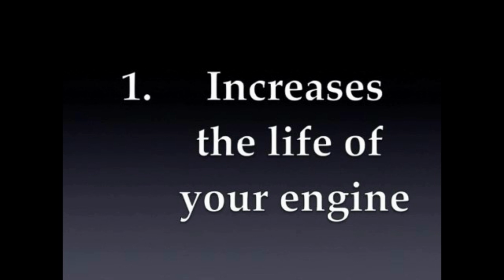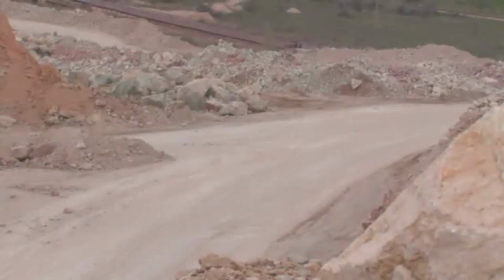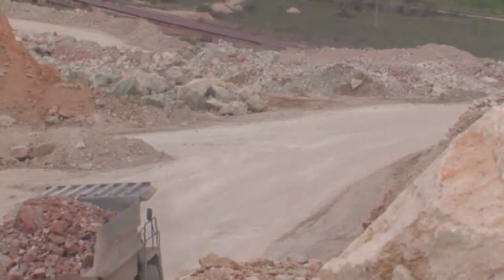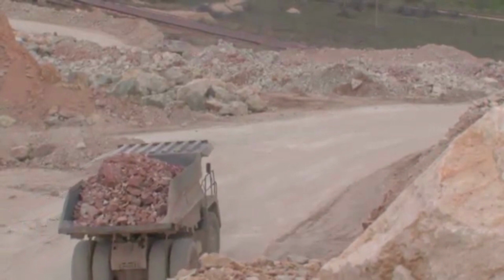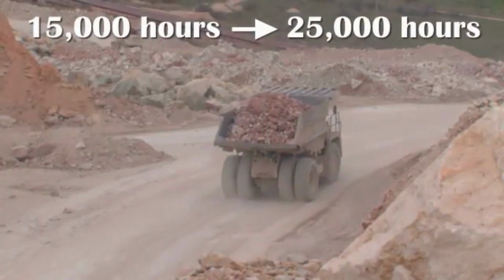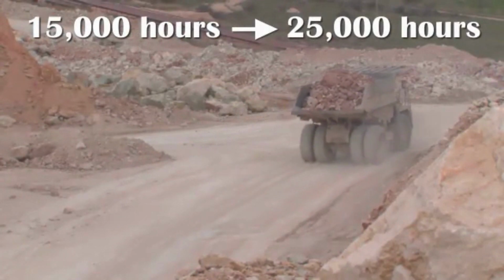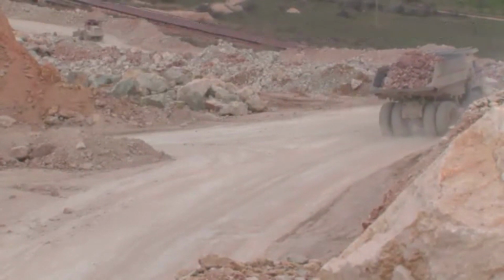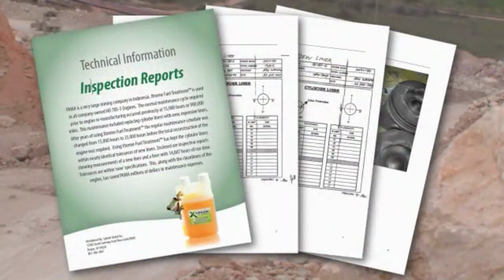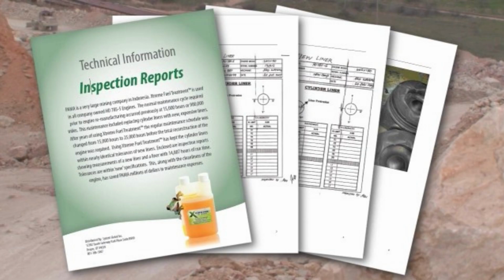The first main benefit is that it dramatically increases the life of your engine and the length of time you can go between services and repairs. FFX is used by the largest mining company in the world, and it has been for years. After they started using this product in their huge dump trucks, they were able to extend the operating hours between engine repairs from 15,000 to 25,000 hours, continually saving the company millions of dollars. There are documentations and test results available.